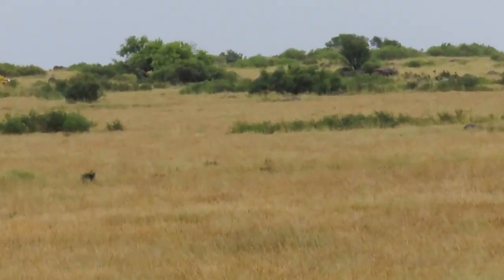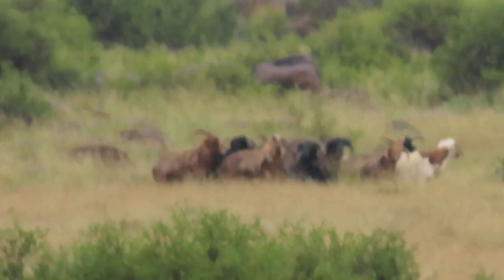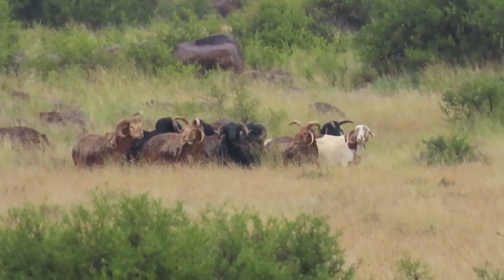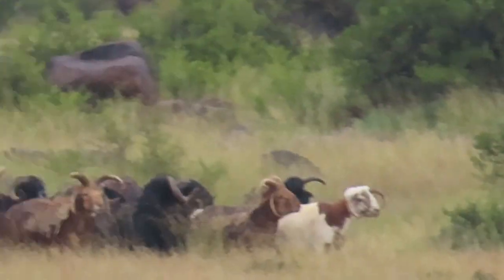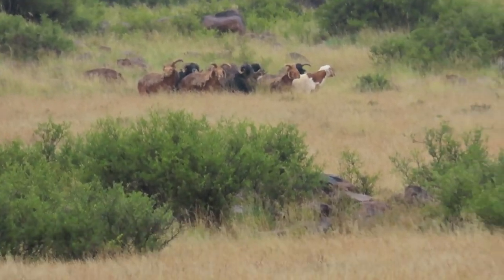But just have a look at these weird looking Damara four-horn sheep. Most ugly looking thing. You can come and hunt them as well. You know, something unique. They've got four horns, some of them have six horns. Really, really crazy looking animals.